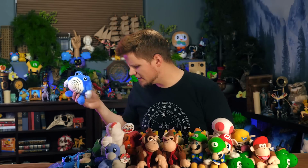A really fluffy Poliwhirl! Of all the Pokemon to make fluffy... Poliwhirl? Like, none of the other Pokemon plushes in this set are fluffy. And Poliwhirl's supposed to be a frog! There's no... Why is it fluffy and soft?